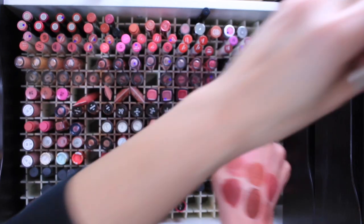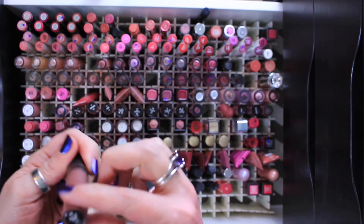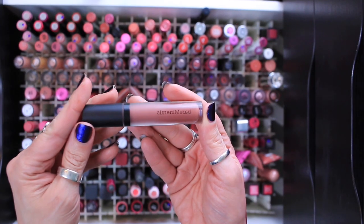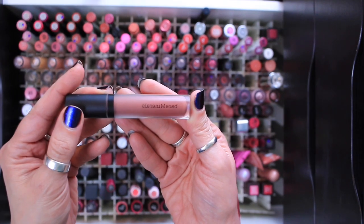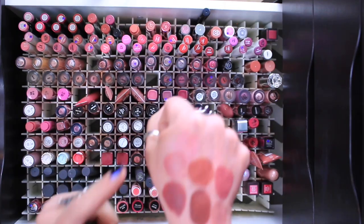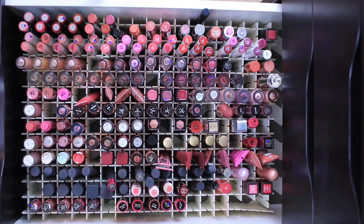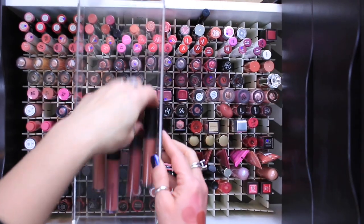I'm for sure gonna get rid of this one here. It's just way too brown and dark, and that's Scandal. This one's barely used, so I don't even think I've used this one on my lips. So I actually have a girlfriend that I think this would look gorgeous on, so I'm going to gift that to her, and the rest of them I'm keeping. And I think those are all of the liquid lipsticks that I own. So we ended up getting rid of 13, which I think is really good. So let me put these back in here.